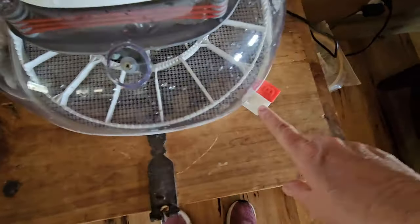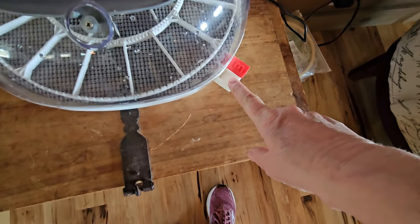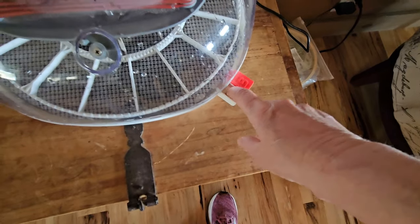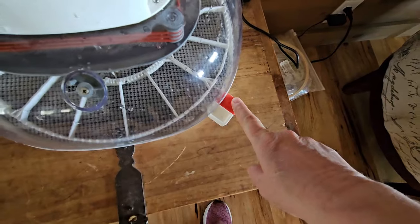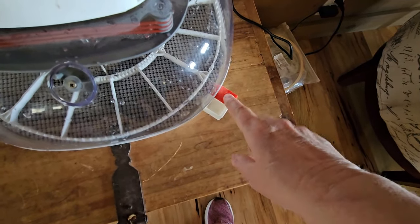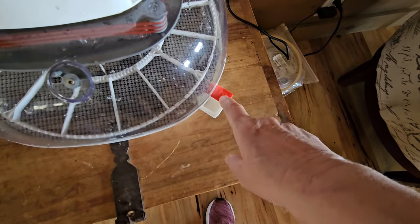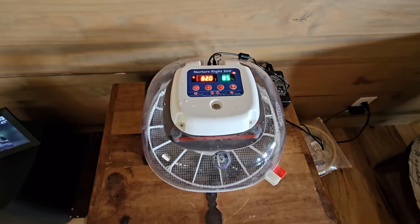And then here is your water. So days 1 through 18, you put water in here to keep the humidity leveled out. And then on lockdown, which is day 18 through 21, or day 19 through 21, you open this up and keep both filled, because you want to up the humidity, which helps the baby chicks hatch.